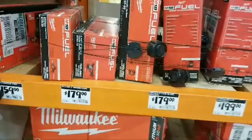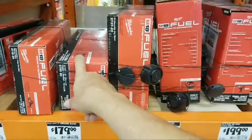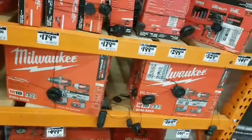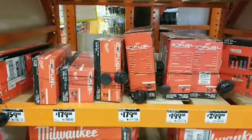Oh, see, they got the M18 Fuel 5-inch grinder. So I'm looking for a grinder. If any of you guys can suggest one, so far none of them have impressed me, because none of them come with any kind of dust collection built into them. And I think they should. I'm surprised OSHA hasn't cracked down on job sites about that. Because, man, those things kick up dust when you're trying to grind the floor.